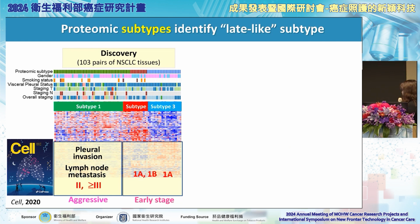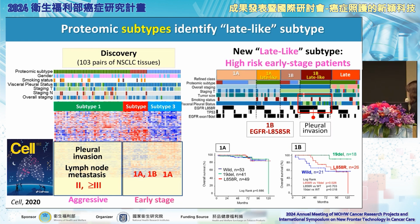So we thought about whether we can combine this kind of molecular classification with the clinical staging. For example, if the patient is in the green subtype, that means the patient tends to have a profile similar to patients with late stage disease. So we call this subtype late-like. Based on this, you could see that for stage 1B, we see a lot of patients with L858R in this subtype. But this is not evident in stage 1A.